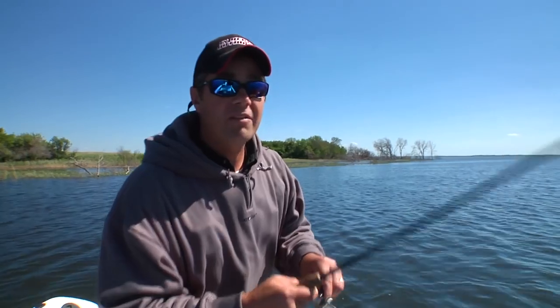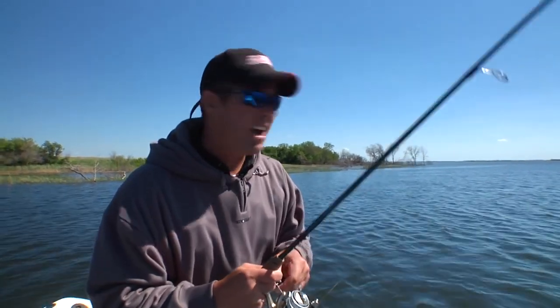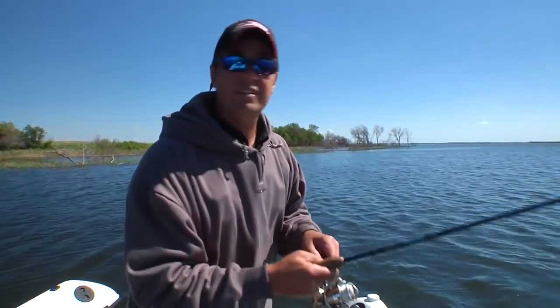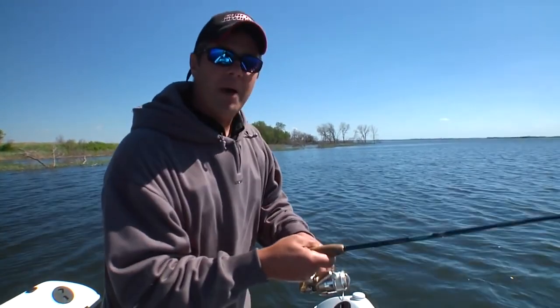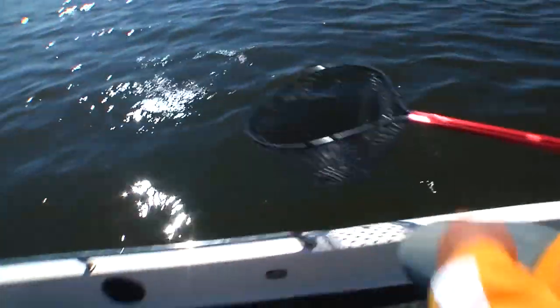You're going to want 1 rod of each. I'll tell you this, day in and day out, I'm going to throw a lot more fire line here because of the snags, because of that heavy structure. But when the bite gets tough like this, having that mono rod in the boat is going to make all the difference.